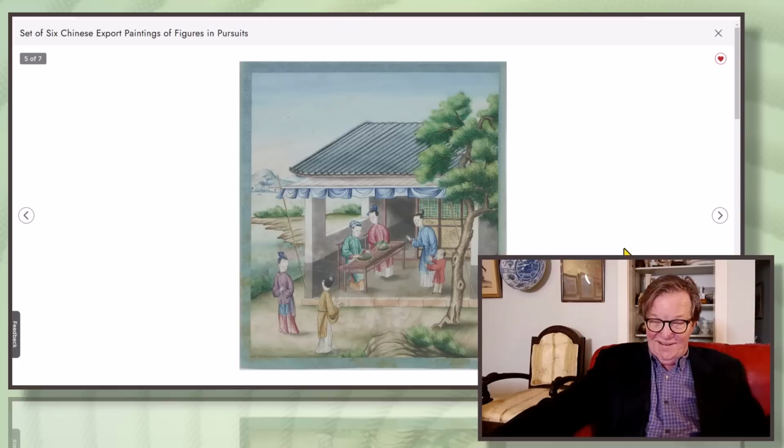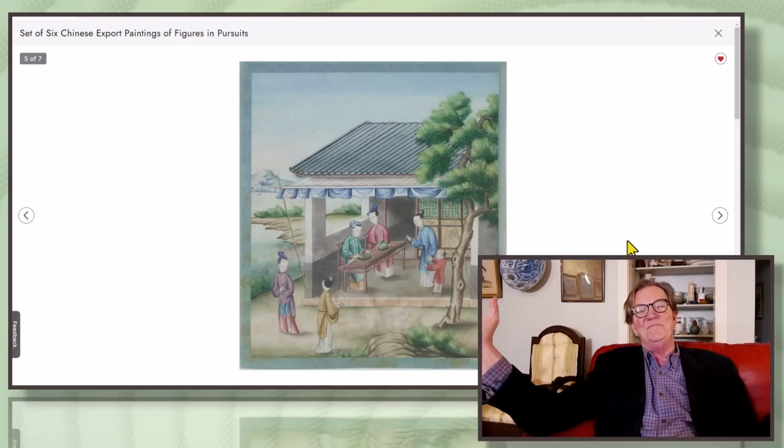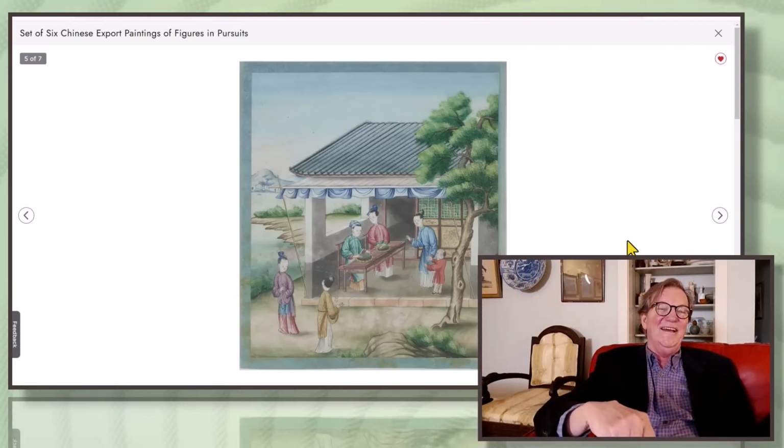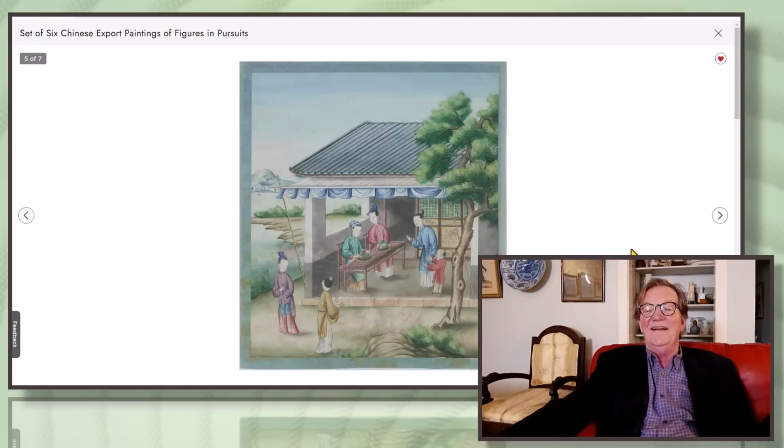Hold on a minute. Okay, I'm back. Buck got stuck on the front porch between the doors. My wife went out, and he was trying to follow her, and he was out there howling, trying to get outside to be with her. So anyway, that's what happened. I couldn't figure it out.